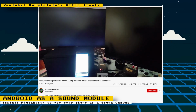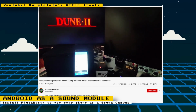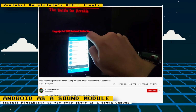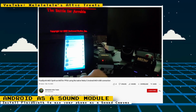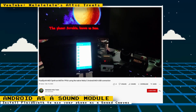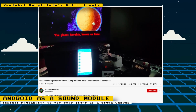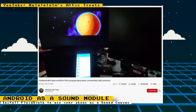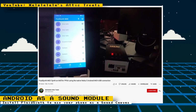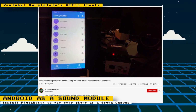The music will play out of your Android phone, so it's recommended that you plug in some external speakers to it. Keep in mind that this is how those original sound modules worked. They output their sound independent of the computer, so you still have to connect speakers to them or plug the module into an available audio input port on a computer. For the full instructions on how to set up an Android phone with MiSTer for MIDI music, check out the YouTube channel's pinned comment.